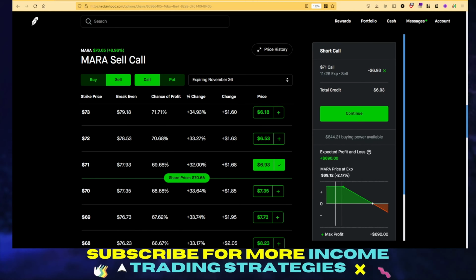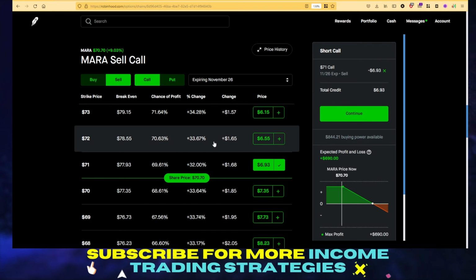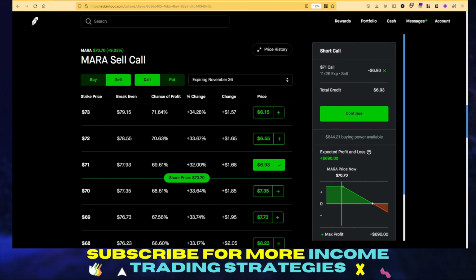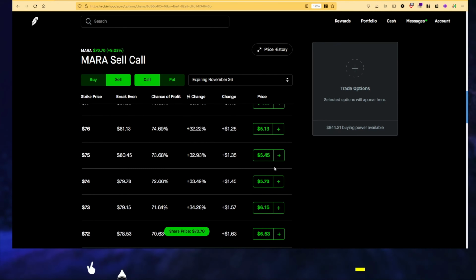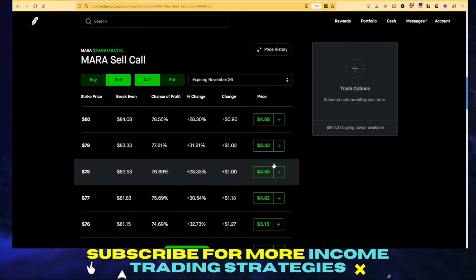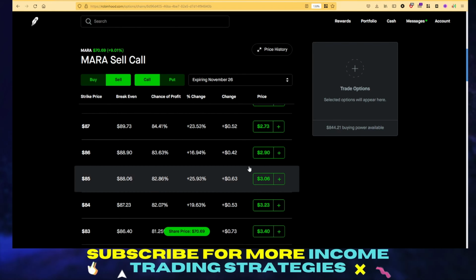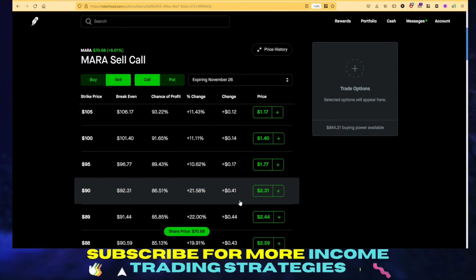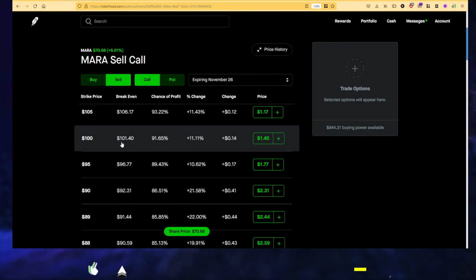This would give me $693 of profits, but I have to wait until expiration. And then what is likely to happen if Mara moves higher, then I lose my 100 shares. I get $690 of income at that point. And that is enticing in a way. But since I'm very bullish on this stock, I think it can go much higher. I want to go up about 20, 30, maybe 25% from its existing trading level. And I want to make a bet there.